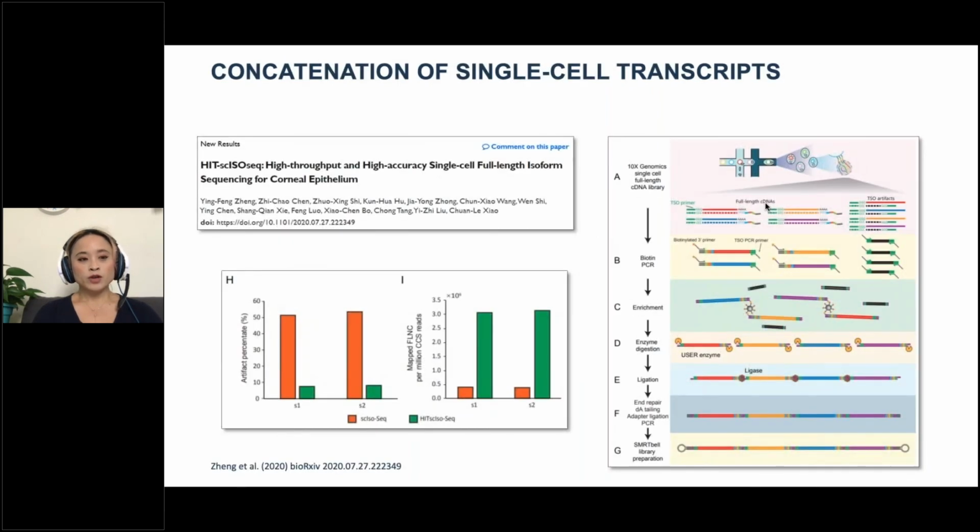In this final preprint, dubbed the Iso-Seq method, the authors aimed to increase the throughput of usable full-length reads on the 10x platform for PacBio sequencing. They used probe enrichment to remove TSO artifacts and concatenated the cDNAs to increase throughput by 8 to 10-fold.